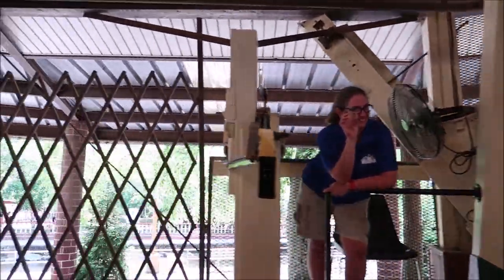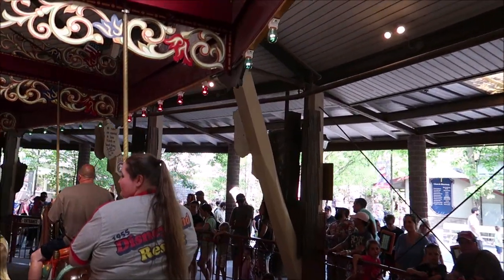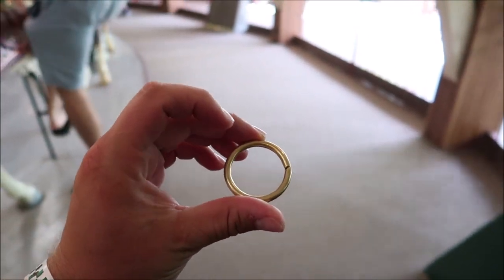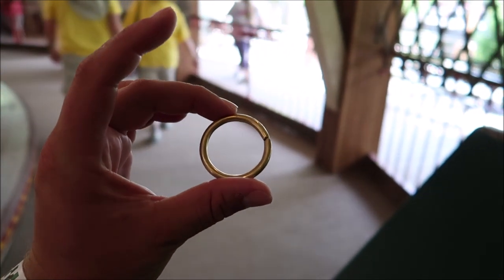Look at her, she's holding it there. She's teasing us. And here it is, the brass ring. I didn't get to win it this time. I didn't grab it, but I wanted to show you guys. That's the one. That's the silver tuna, Marv. That was so much fun. And even though we didn't get the brass ring, I still had a great time.